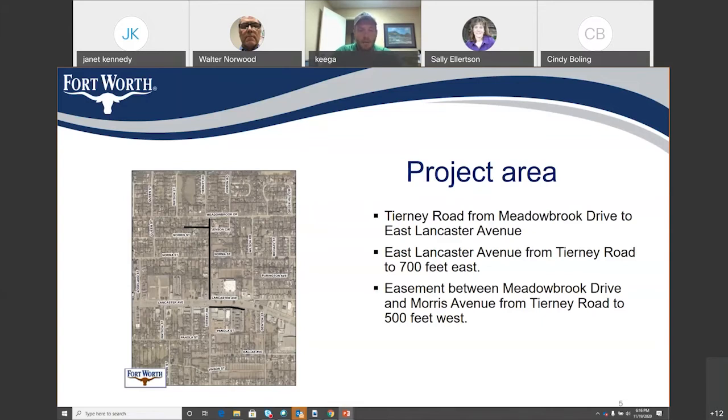Well, let me jump in. Please. This is Walter again. We're replacing it with asphalt, but that also allows us to do periodic maintenance on it, like overlays and that type of thing. With concrete, we don't have that ability. I know. That's a heavily traveled road. A lot of people use it, and we're just going to have continual problems with that.